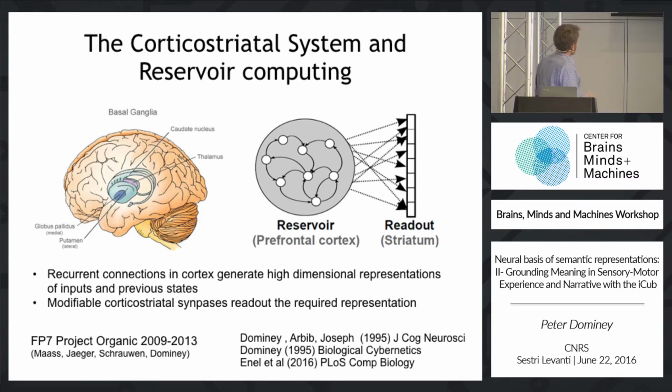And over the last 20 years, we've been developing this notion that the cortex is a recurrent network that we now refer to as a reservoir that projects to the readout where modifiable connections can read out the desired result. And the idea is that in this high-dimensional representation, essentially any projection of the input that you're interested in will be present, and then you can read that out with a linear regression. So this is the kind of thing that I think could be interesting to compare with these deep learning methods.